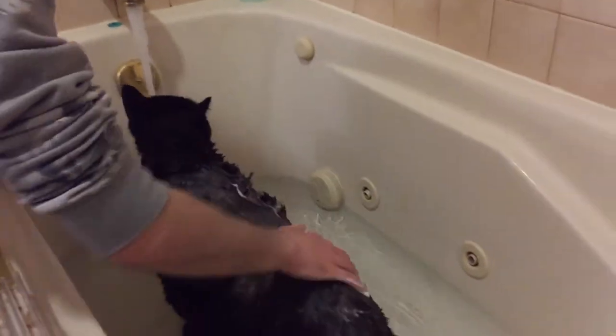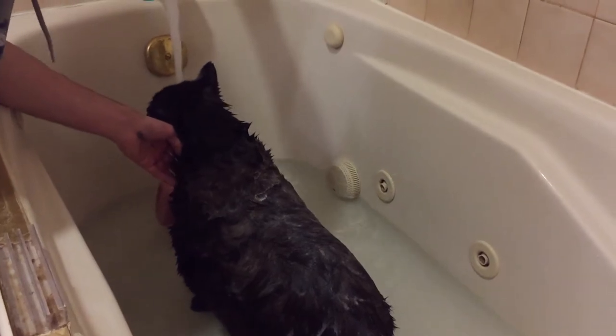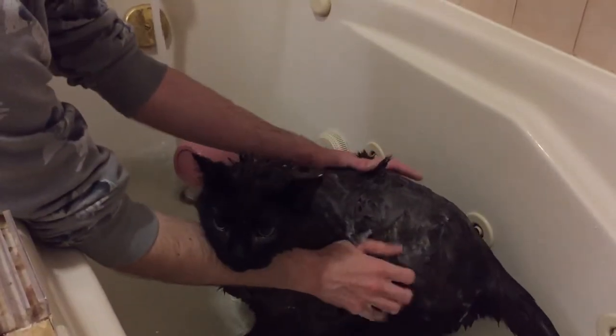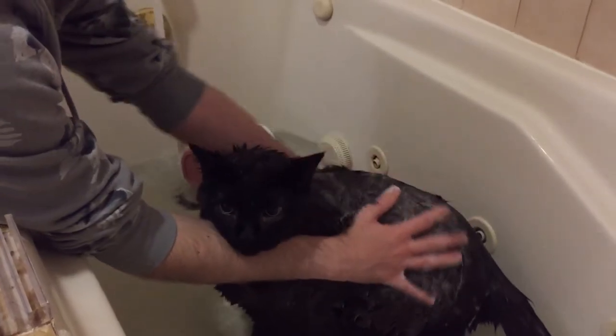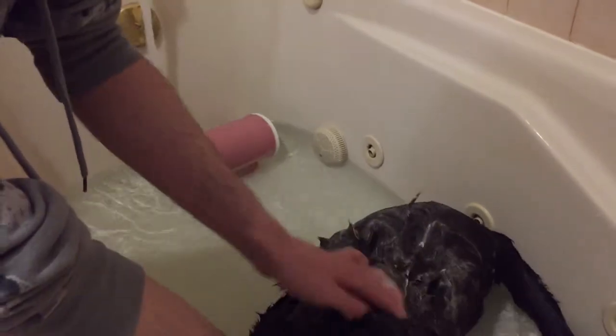Continue to rub in the shampoo for about 3 to 5 minutes. It will take quite a bit of time to completely cover him in the shampoo. Use the tips of your fingers to massage the shampoo deeply into the cat's coat, and don't forget his chest and stomach.